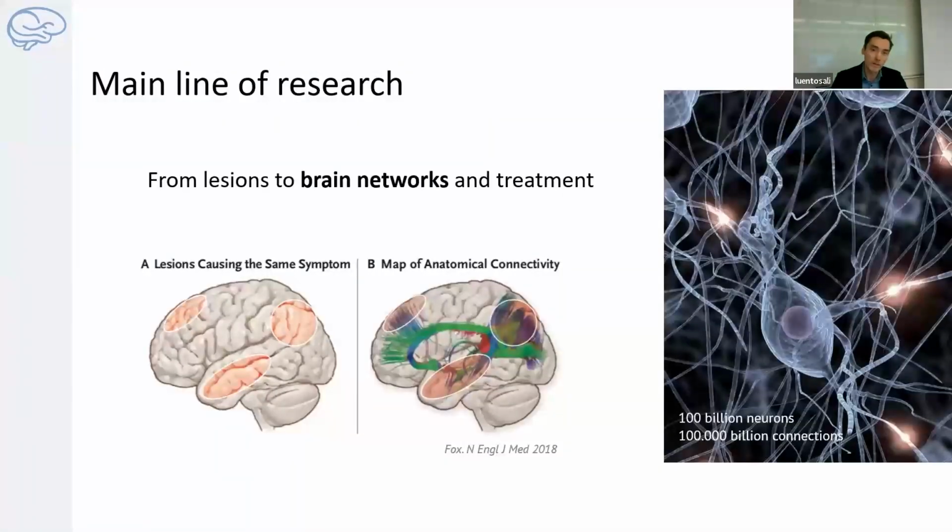At Turku Brain Lab, we believe that the solution to the localization problem is brain networks. In fact, there are 100 billion neurons in the human brain, but there's a 1,000-fold number of connections between neurons. So each neuron is connected on average to 1,000 others, and all of our brain function is determined by these connections. Symptoms localize to networks rather than any anatomical regions in the brain.